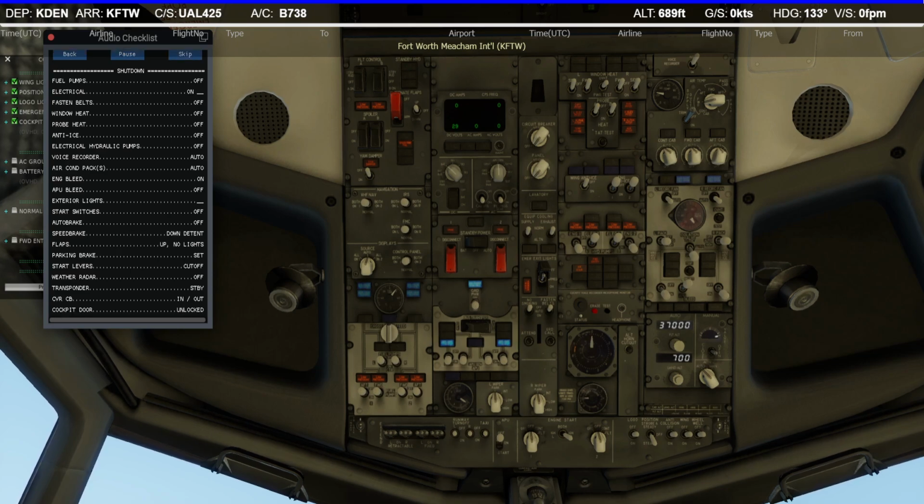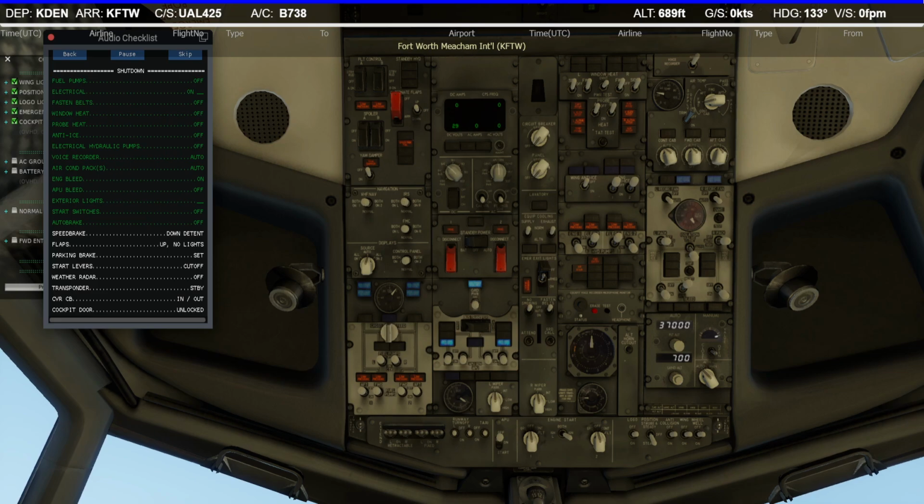Shutdown checklist. Fuel pumps, off. Electrical, GPU on the bus. Fasten belts, off. Window heat, off. Probe heat, off. Anti-ice, off. Electric hydraulic pumps, off. Voice recorders, auto. Air conditioning packs, auto. Engine bleed, on. APU bleed, off. Exterior lights, check. Start switches, off. Auto brake, off. Speed brake, down detent. Flaps, up, no lights. Parking brake, set. Start levers, cut off. Weather radar, off. Transponder, standby. CVR circuit breaker, in. Cockpit door, unlocked. Shutdown checklist complete.